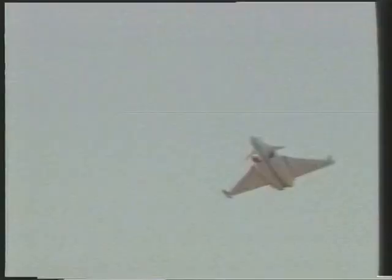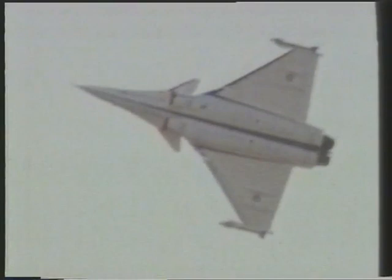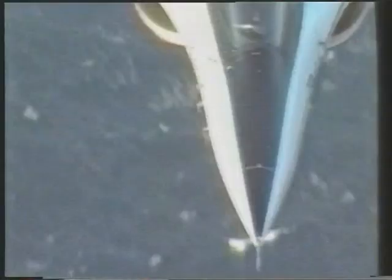At higher speeds, the pilot can pull 9G in a turn or roll at some 300 degrees per second. Like the Mirage 2000, but unlike older Mirages, the wing leading edge carries full span slats, giving extra lift at low speeds, as in photographic sorties.